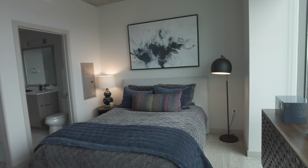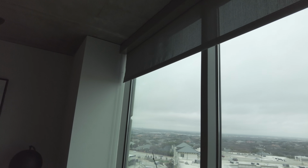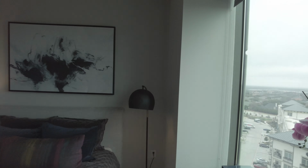So the bedroom is very sleek as well. Nice carpet that's in there, and then again, those floor-to-ceiling windows. You're gonna have plenty of light, and I like the roller shades that you have there too. So when you need it, you can have light, but when you need more privacy, you can just pull those down and block out the sun and the light. This has a little bit of a loft feel too, because the ceilings are concrete. So great feel in here.